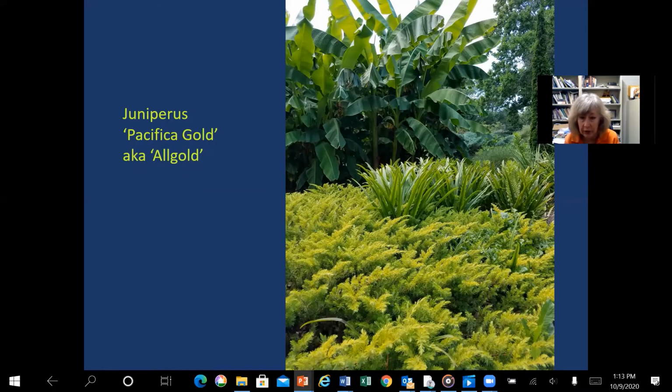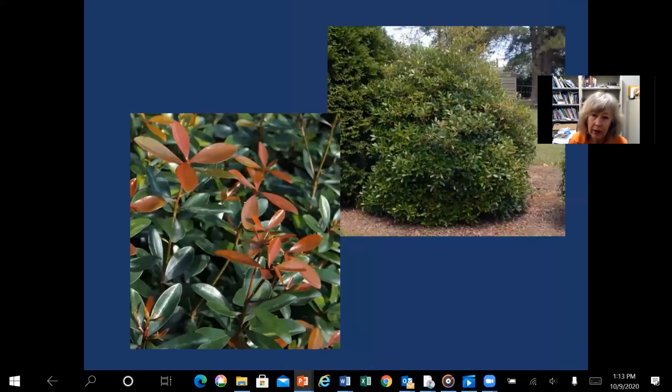This is a Juniperus conferta. Stays reliably, I'd say, a foot high and no taller, a little bit lower than that, 8 to 12 inches, and just goes sideways. So great plant for maintaining that low height and looking good year round. Definitely more gold with the new growth, but keeps a nice bright green throughout the entire year.